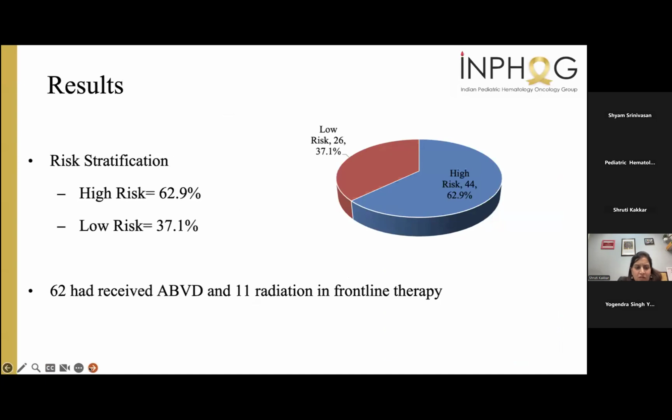And the study went on till 2023. As you may recall, that was the time we faced the pandemic. So our target patient enrollment was 100, but we achieved 70 during that time period. And we elected to close the study in 2023 because the treatment for relapsed HL had evolved so much that we felt it would be time to learn the messages from this study and move on perhaps to a new study which takes into account whatever recent advances that we are seeing and Dr. Srinivasan has summarized.